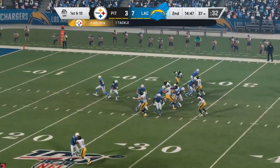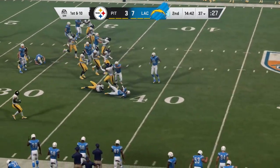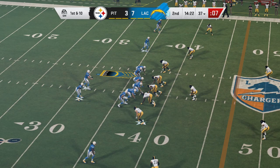We don't talk about it very often, but sometimes there's a dip in intensity when you start the 2nd half, which can manifest itself in some sloppy tackling. And how about right there? He ran right through that weak tackle attempt. So following the run by Gordon, here's 1st and 10.